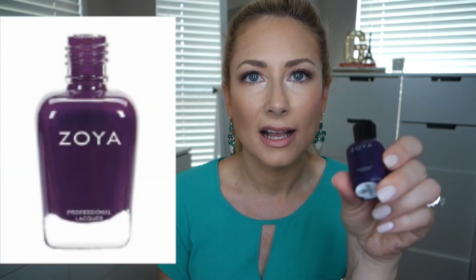And then this one's just beautiful if you love purples. This one is Lydia, L-I-D-I-A. Dark, plummy purple, almost black, kind of in the same Linkin Park After Dark family. So, very pretty.